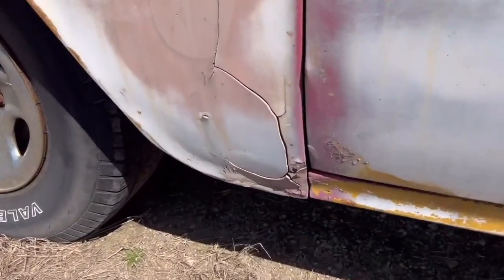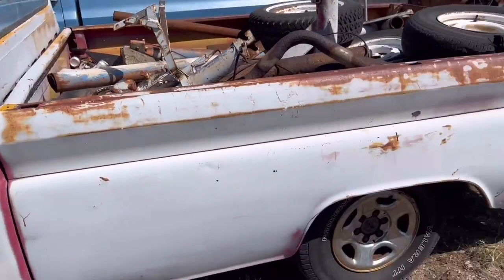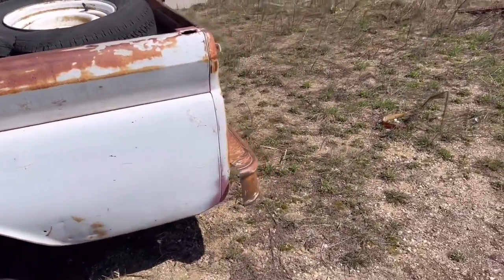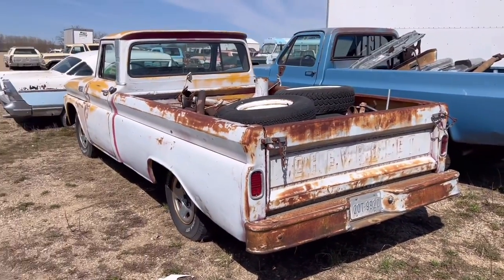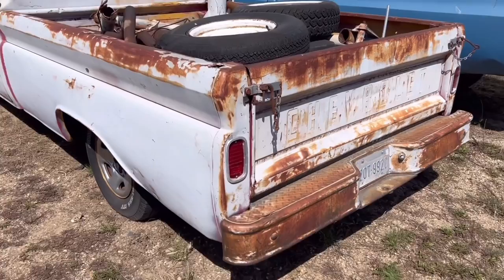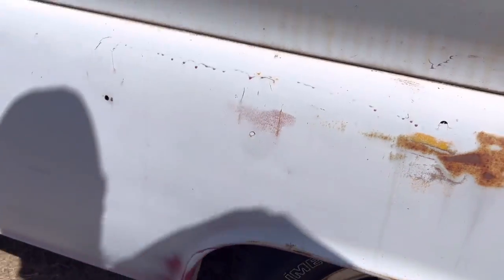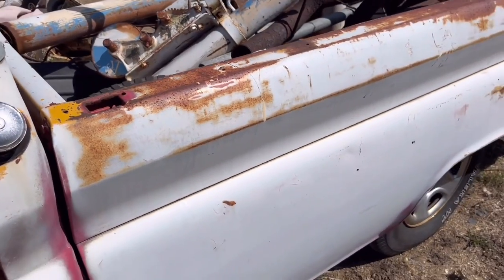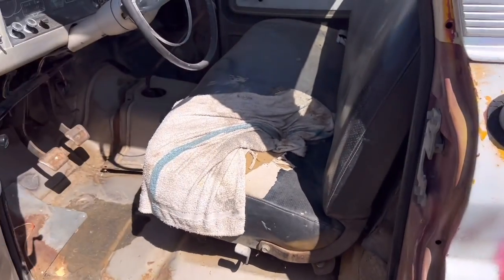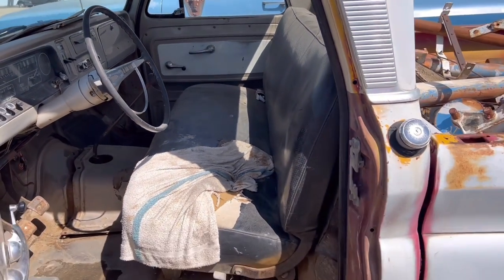Must have had some mud in the fender, but overall, not a bad truck. That actually would probably make a pretty decent builder for somebody, to be honest. Still got a lot of metal in it. Floors are nice. That's a nice truck. Really nice truck.